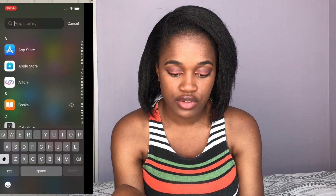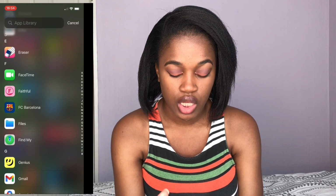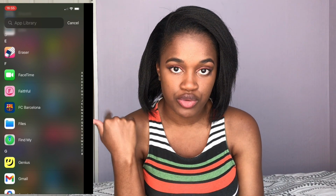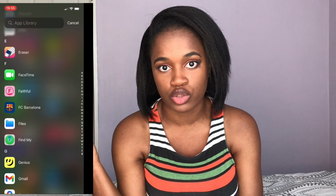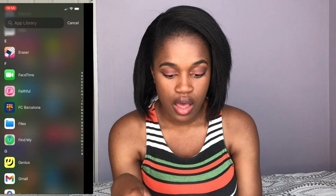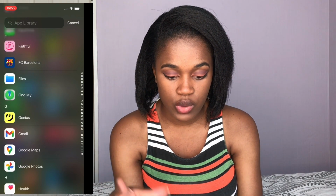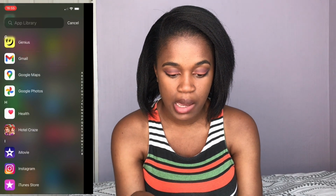This is like my everythings. What did I not speak about that I have? Eraser, that is to remove background stuff. Like, let's say you take a picture and you want to remove, like I would want to remove the door and the purple background, then I can erase it. FC Barcelona, quite self-explanatory, just tells me my games, upcoming games and stuff like that.